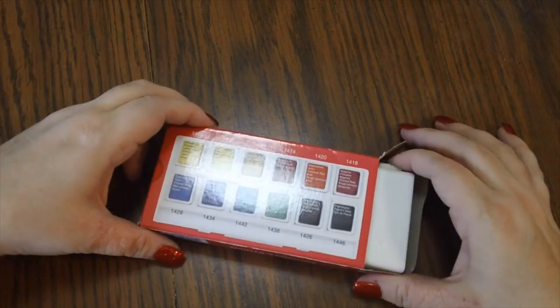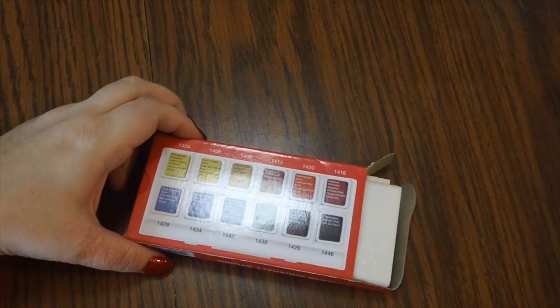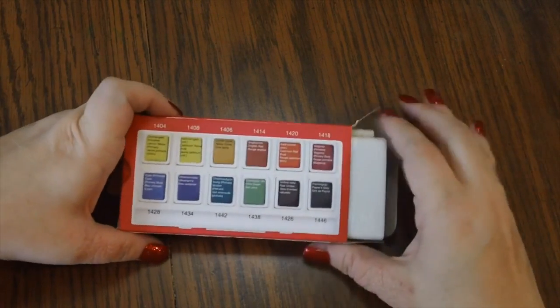So the little announcement that I'm going to make is that I'm going to do a bit more swatching on camera with you guys, with both colored pencils and watercolors.